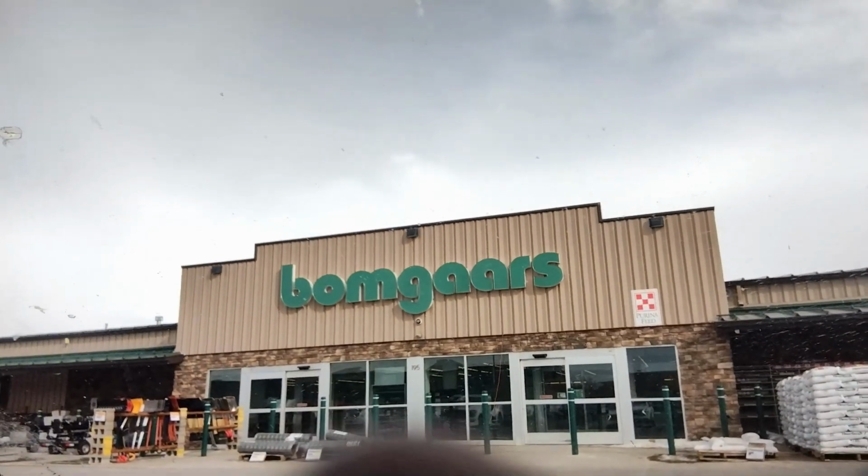And everything they carry in here is stuff that's actually pretty good stuff. It's, like I say, farmers and ranchers, they get stuff stuck. They get big stuff stuck. As you saw, they have tow straps up to 100,000 pound rated in the store. And it's pretty good quality. So if you find yourself out of town without your recovery gear, always remember, Bomgaars, your farm and ranch supply.